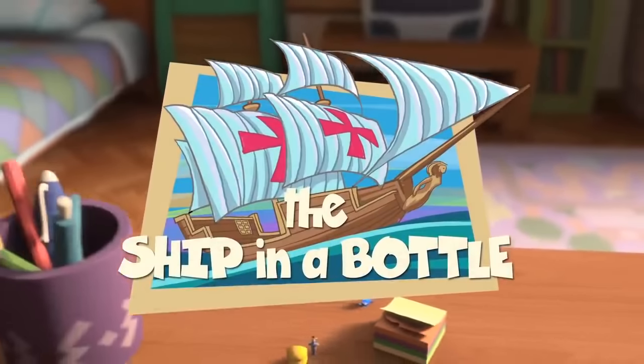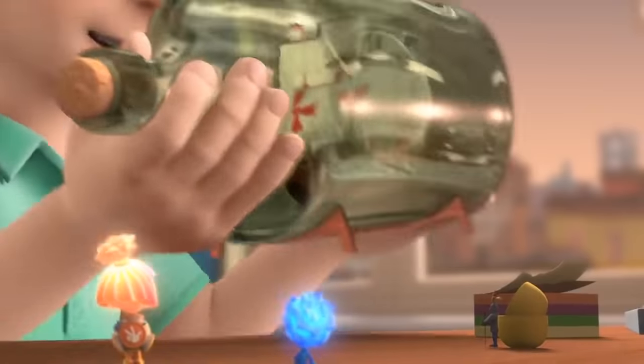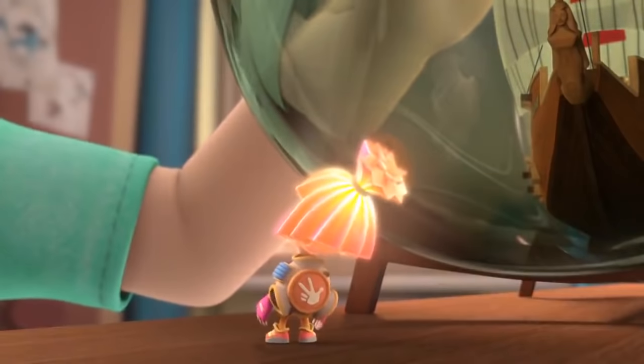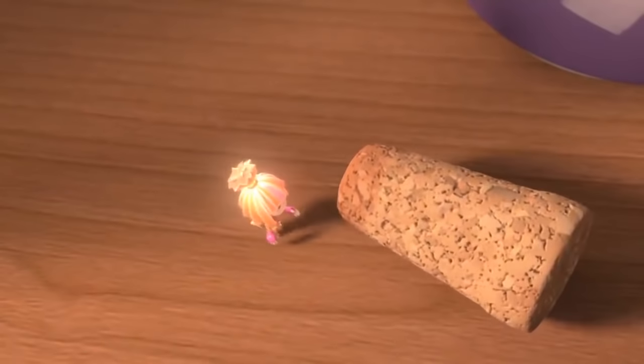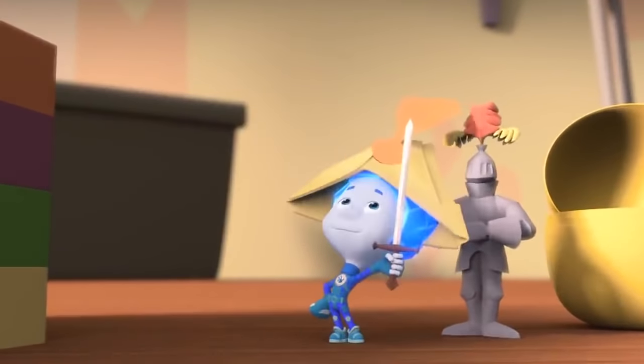The ship in a bottle. Simka, Nolik, here, take a look at this. Oh, wow! Awesome! Where did you get this from? From one of the shelves in Dad's office. He's got lots of cool stuff in there. That's cool! I'll be the captain!